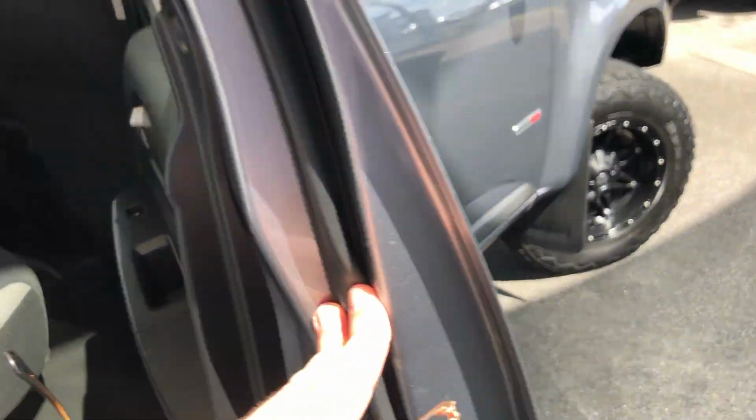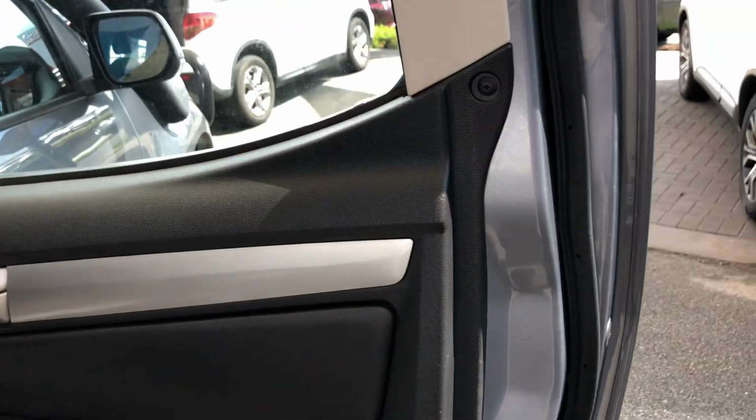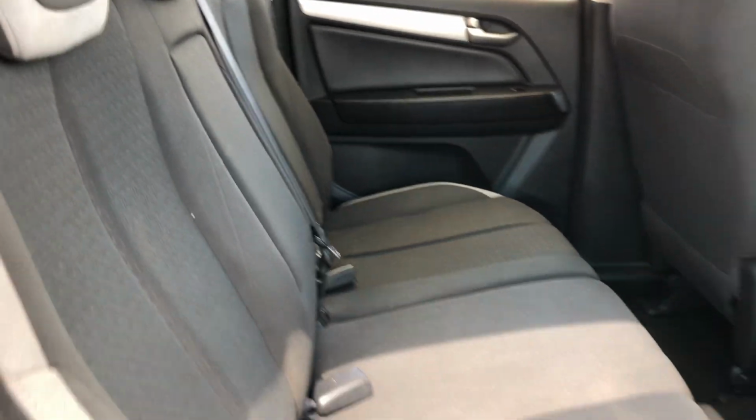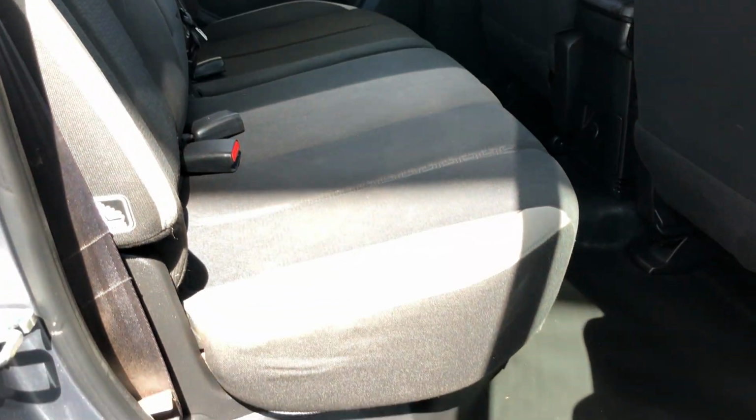Just coming into the car itself again, doing the door card on this side, which is probably one of the better ones for condition. Pretty well looked after on this one. Just doing that interior from this side. I won't spend too much time because I've been over it already. That's that through there.